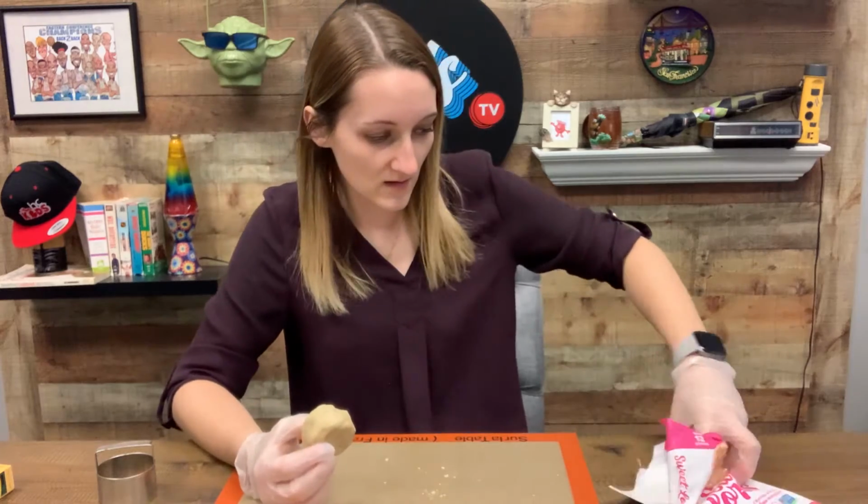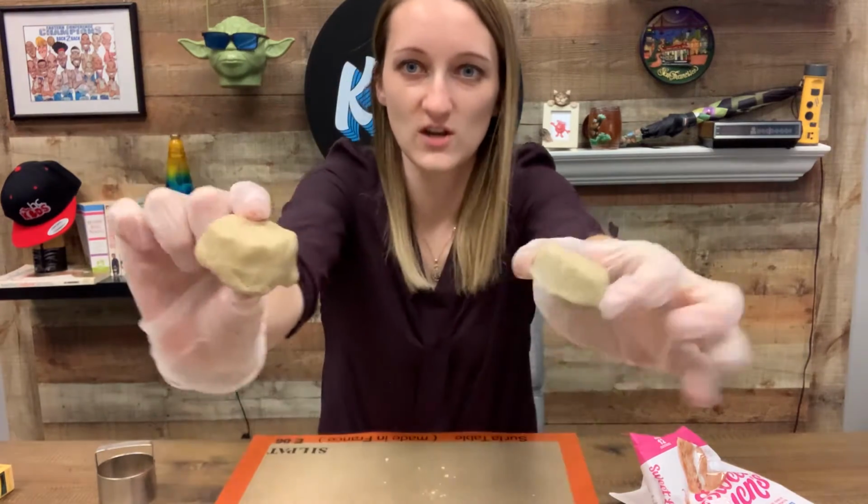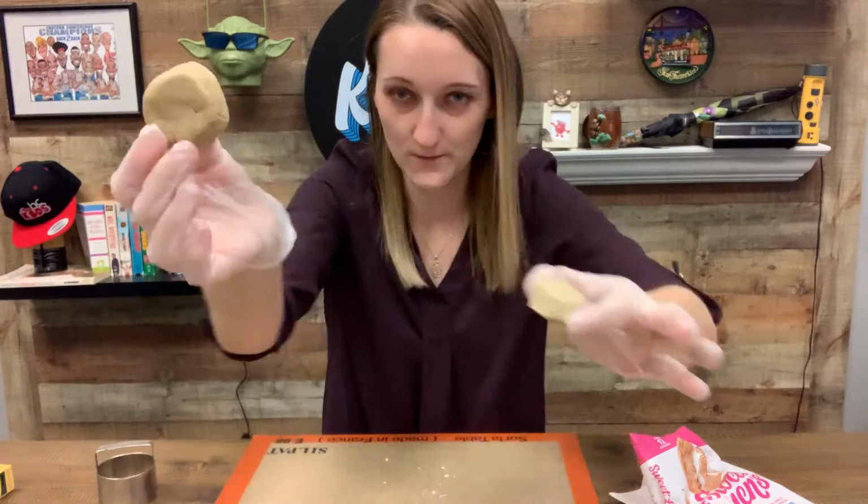Okay, so here's how they look straight out of the package. Here's mine. I feel like that could work. That should work. So the way it's gonna work, because I don't know if I'm gonna be here when they film, is I numbered all of our trays.